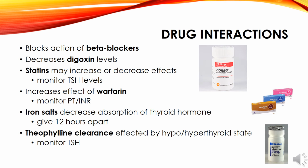Statins may increase or decrease the effects of Synthroid, so monitor the TSH levels, which will tell you the thyroid hormone levels and how that's all balanced out. Synthroid increases the effect of warfarin, so we want to monitor the PT and INR, make sure that's staying in a therapeutic range. So that's having therapeutic effects.